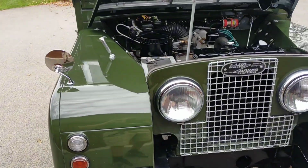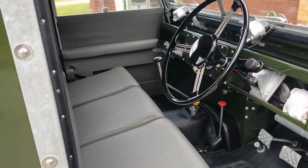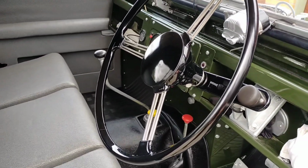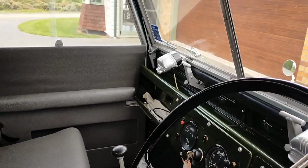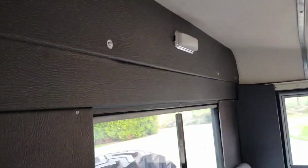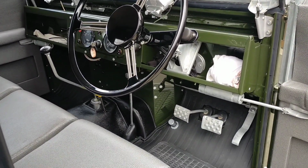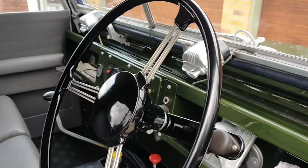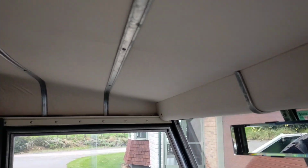So there we go, folks, possibly one of the best 109 Land Rovers in the world. Very well detailed. Deluxe interior, elephant hide, very well done. Simon actually went to England to get this steering wheel remade at the factory where they were originally manufactured. I've never seen such a clean interior as this. Simon actually remade the whole bulkhead himself, moulding every item. Very meticulous job. Look at this beautiful wind mirror. The interior is impeccable.